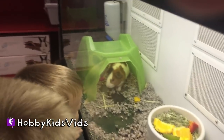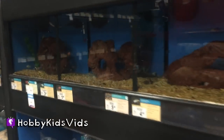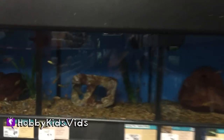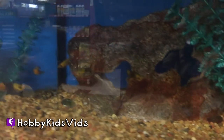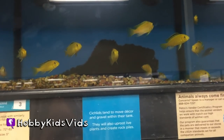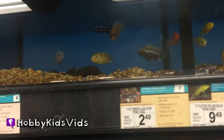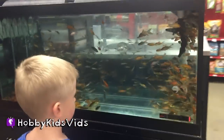Let's go find out some fish. Fishy. What commercial is that from? I don't know. McDonald's. It's all these fishies. Ooh, these are pretty. They look like lemon fish. They're called electric cichlid fish. I don't know if I'm pronouncing that right. Are they electric? It's electric yellow, I think. Look at all those fish. It's probably more than 100. Oh, yeah. Probably like 1,000.